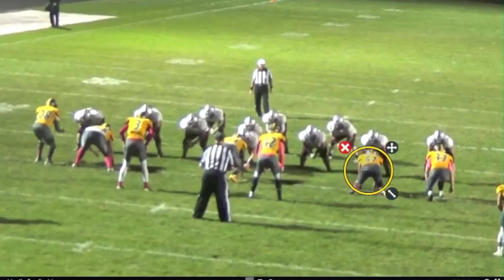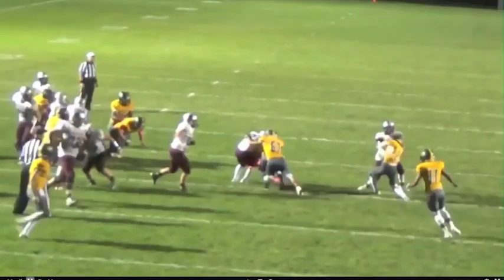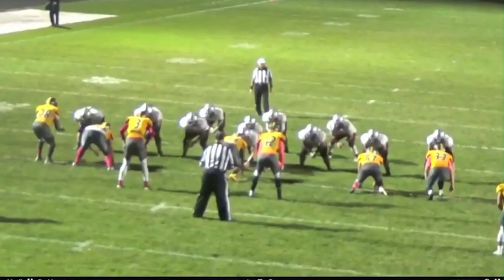End zone shot. I'll show you where. Our 4 technique, we're slanting left on this, because again, if I didn't mention, their tackle ended up going off to play at Central Michigan. So the 4 technique's going to ricochet off that guard after he feels the down block by the 4 technique. The offensive tackle does a great job getting back out to make the play.